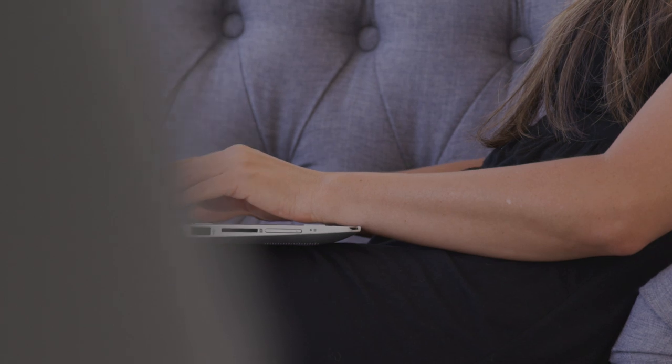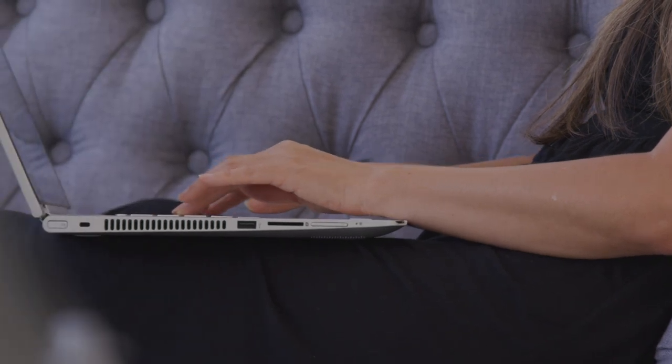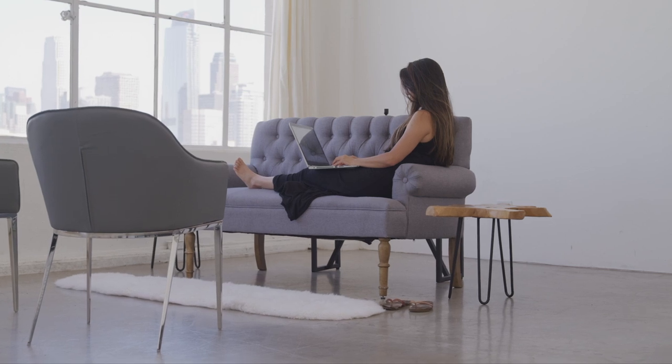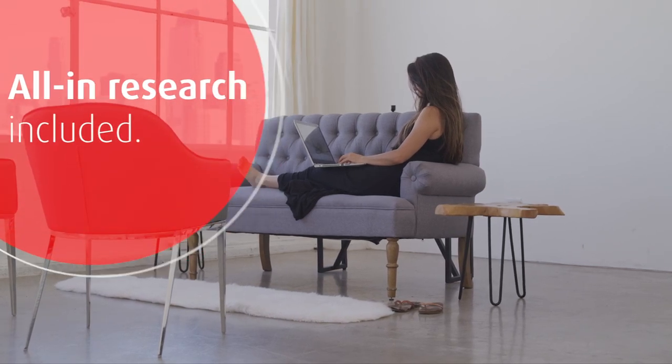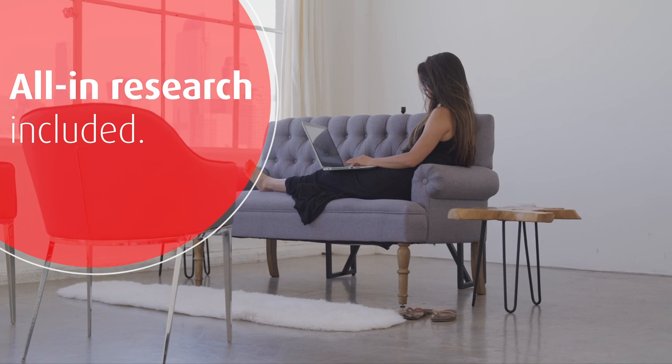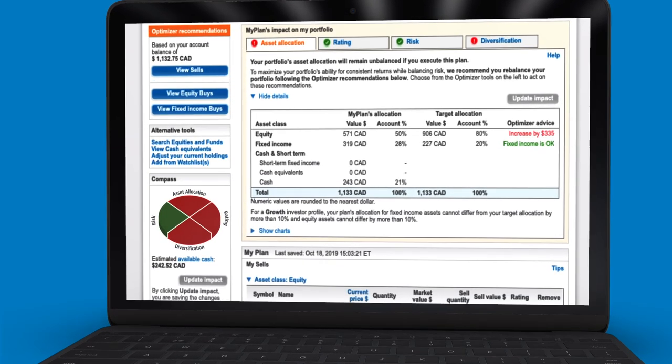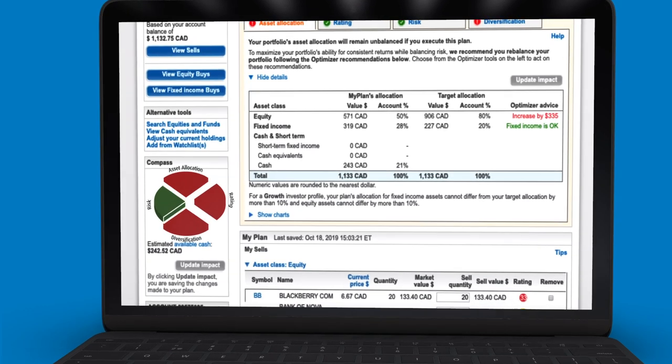The research for mutual funds and ETFs is equally rich. This kind of research you'd normally have to pay for separately. With AdviceDirect, it all comes packaged together. You don't get this all-in research anywhere else. With just a few clicks, you're adjusting your portfolio, strengthening it, making it work harder for you.